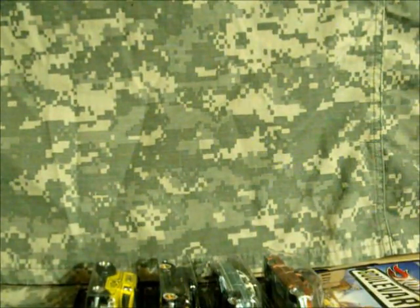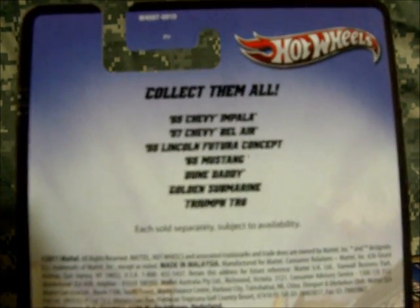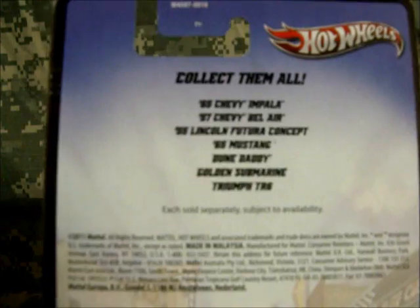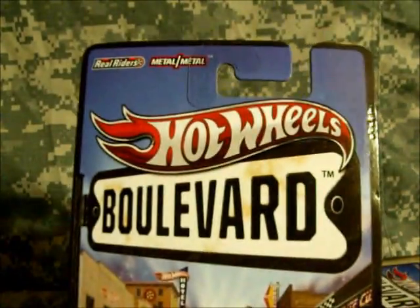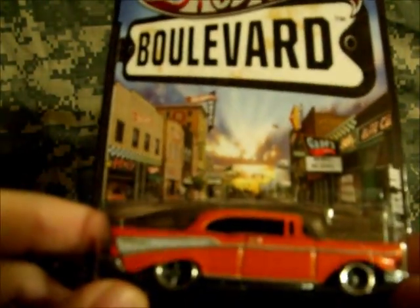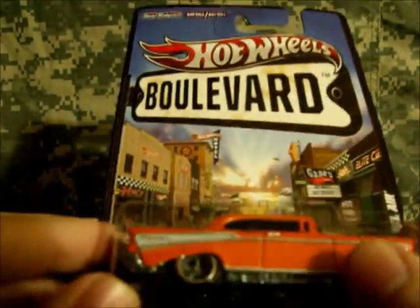I also found Wave 2's Boulevard cars, which will consist of the 65 Chevy Bel Air, or Chevy Impala, 57 Chevy Bel Air, 55 Lincoln Futura Concept, 65 Ford Mustang, Dune Daddy, Golden Submarine, and Triumph TR6. The ones I picked up, you're going to like this, Dreadnought and Master Loafer. The 57 Chevy Bel Air, real nice, with the larger rear wheels and opening hood version. I know they keep swapping back and forth with the tire selection on this car. Usually it's all same size wheels, or they'll put the larger ones. I like the little bit larger wheels on it, and I like that it's the opening hood. Real nice car.